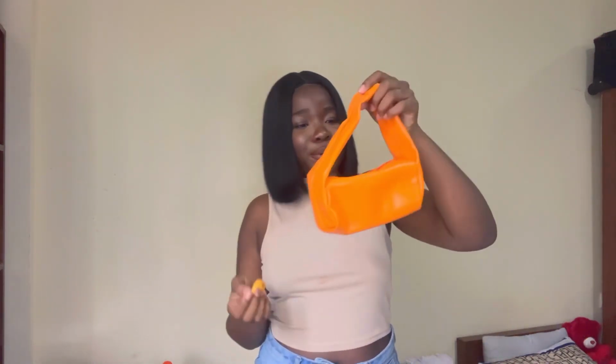Okay, so next thing I got is this bag. And don't ask me why I got an orange bag, you guys. I got it because I have orange earrings. Let me show you. You guys, it's not the same shade of orange. But I had these orange earrings, that's why I got this orange bag, so that next time I wear these orange earrings, I don't look stupid. But that was the plan for this bag, and now, all to no avail. But I'm still trying my best to make it work.